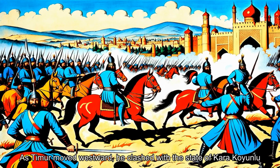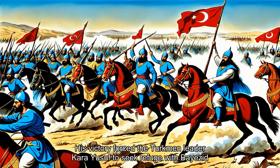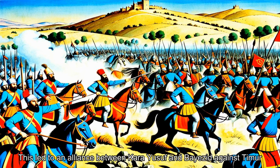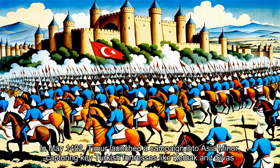As Timur moved westward, he clashed with the state of Karakoyunlu. His victory forced the Turkmen leader Kara Yusuf to seek refuge with Bayezid. This led to an alliance between Kara Yusuf and Bayezid against Timur. When Bayezid refused Timur's demand to hand over Kara Yusuf, Timur found the perfect excuse to declare war on the Ottomans. In May 1402, Timur launched a campaign into Asia Minor, capturing key Turkish fortresses like Kemik and Sivas.